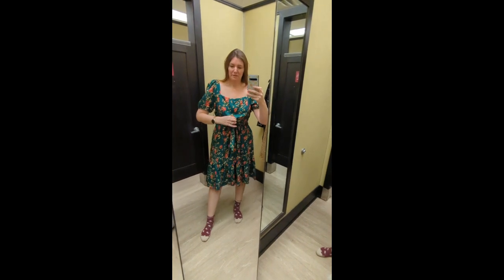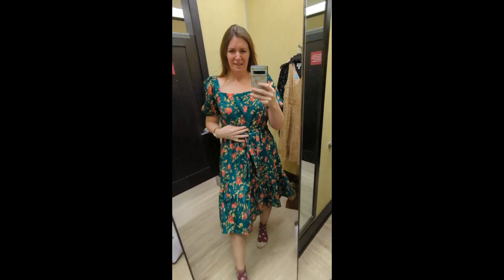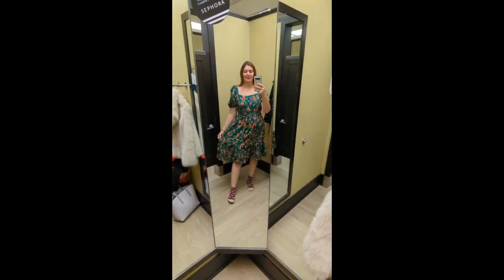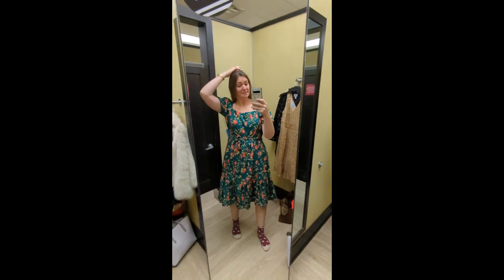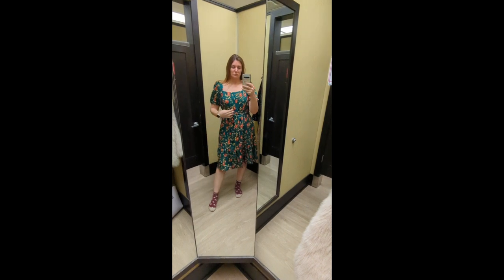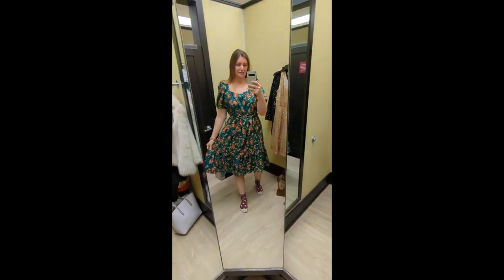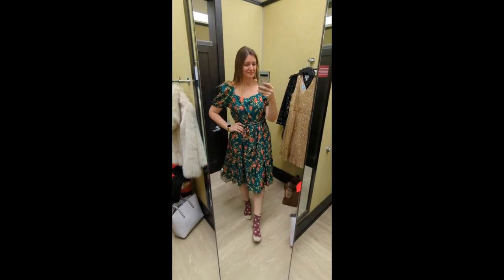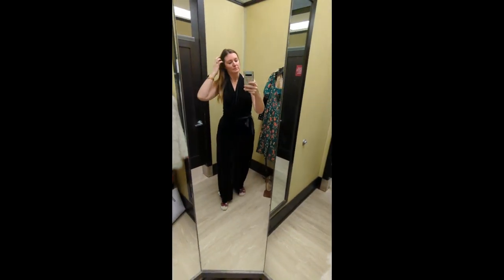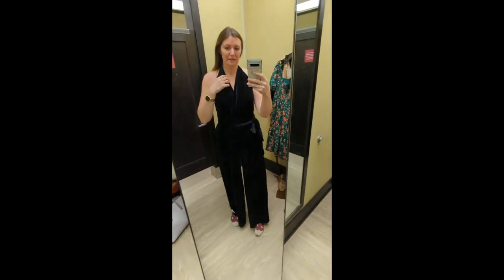So I grabbed the extra large, and obviously I would need the large, or maybe even the medium. Probably the large, but this is such a pretty texture, and it kind of looks like wrapping paper, and I love that about it. That is not a knock against it. That is a pro. So it's just really pretty and traditional, and it'd be a good church dress. I wish I had a little more length on this, but the style is cute.